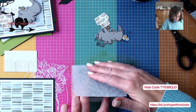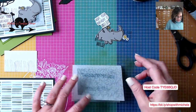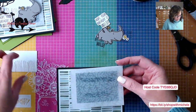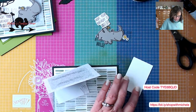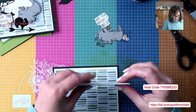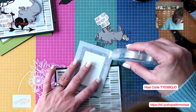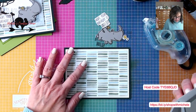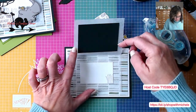So what I did was just try to evenly cover the white piece underneath. And see, here you can see how vellum shows your adhesive. That's why we hide it under other things. And I actually may have gone a little bit over, but not so much that it's going to matter. There we go. And because I've got such a soft score, I did put a little dab of tape where it will show. But it's not too bad.